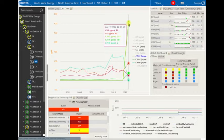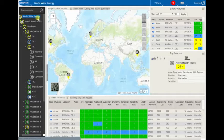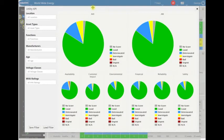transformer. For another perspective on Doble Arms, say I'm the asset manager, the director of transmission, or even the president of the company. I want to see how my entire system is doing. I want to see this in terms of health and in terms of risk. The utility KPI display gives me that high-level view.